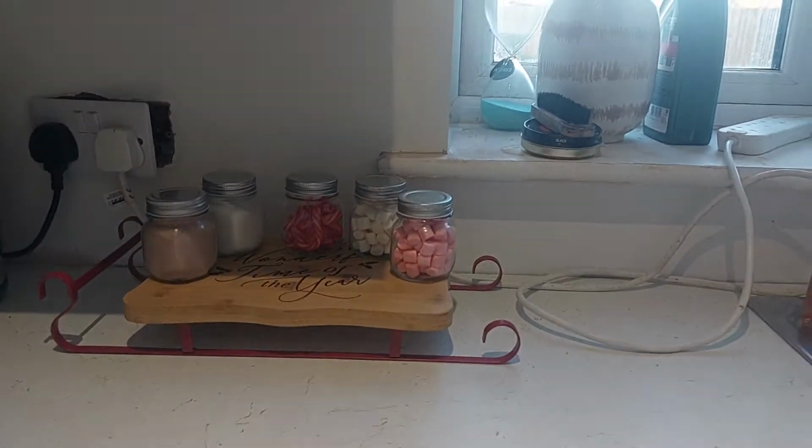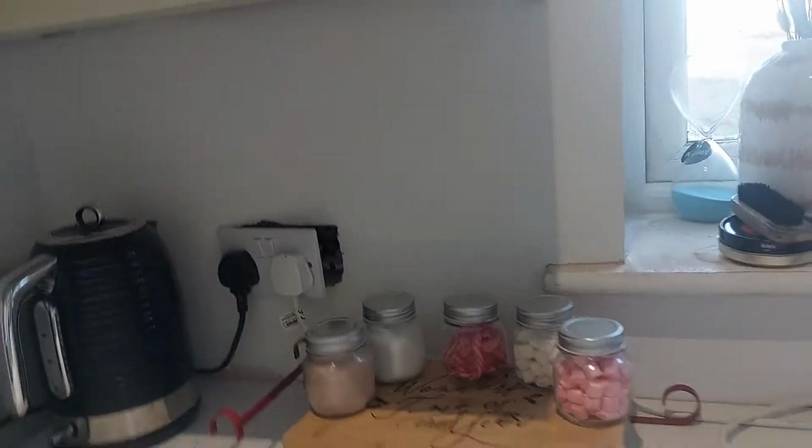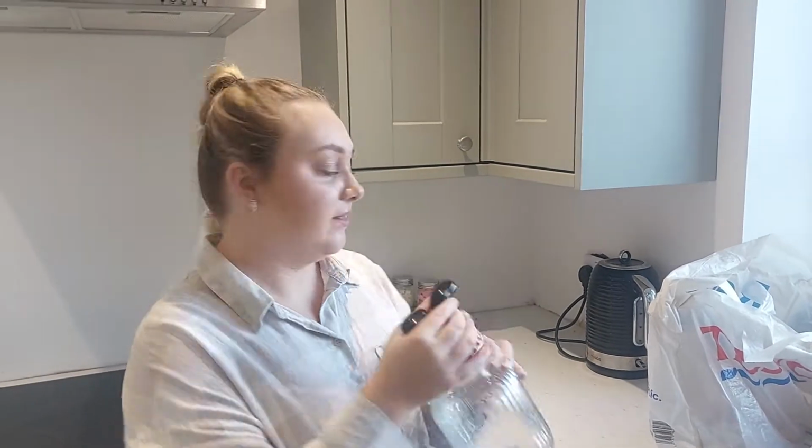But I've seen where people have like a... do you know what I've actually seen in Home Bargains? Candy cane spoons. How cute would that be? I might have to get them. Ignore all this. This is not done, but... How cute. I bought this from Home Bargains as well still. Oh, it's got a mark on it. Little Santa thing.